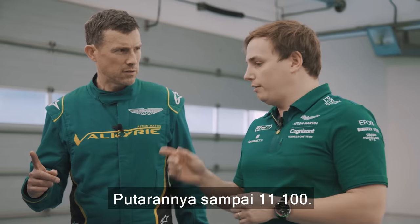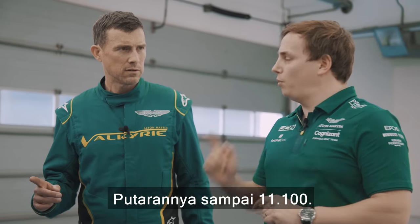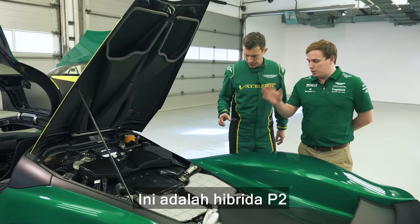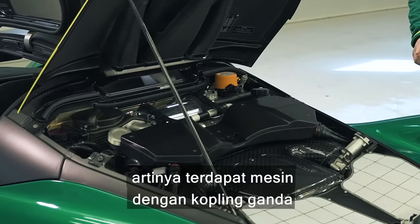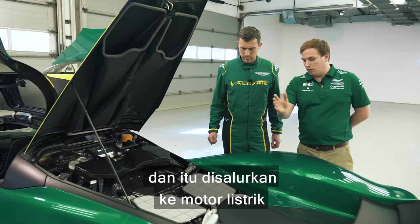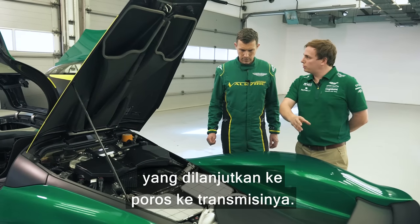What does it rev to? It revs all the way to 11,100 RPM. So peak power is at 10,600 RPM. So it's a P2 hybrid. So that means you've got the engine with a twin plate clutch straight off of Formula One technology. And that goes to your e-motor, which is on your input shaft to the gearbox.